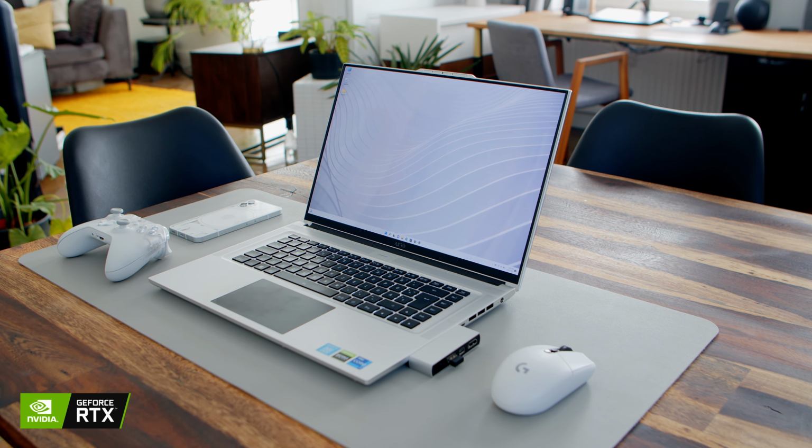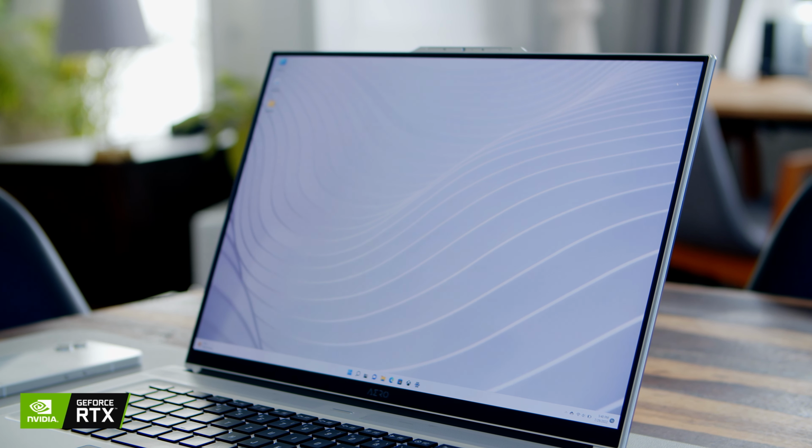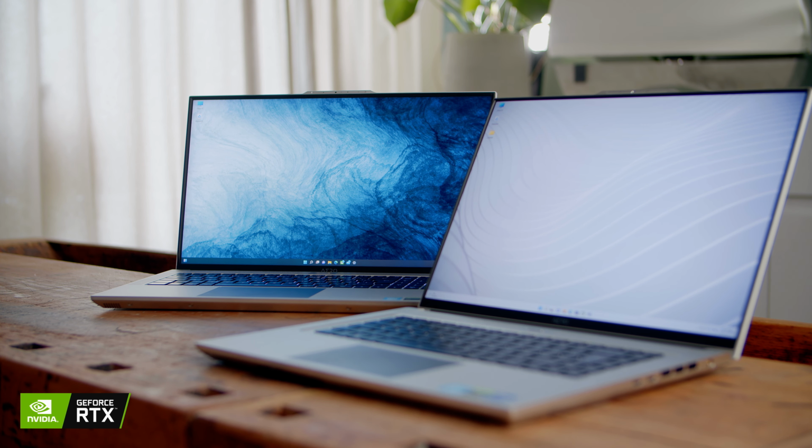If you need even more GPU power to use your new laptop as a full-on desktop replacement, the AERO 16 also comes with Nvidia's laptop flagship, the RTX 3080 Ti. And if you want to save a few bucks, you can also opt for the smaller and less expensive RTX 3060. If you need a bigger screen, the AERO lineup also offers a 17-inch model with a 120Hz 4K mini LED display.